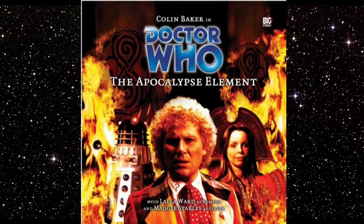The plot then goes to Gallifrey, where the Daleks are trying to get into Gallifrey, and ultimately they threaten to use the Apocalypse Element to destroy a local galaxy called Serafina. What happened after that? The device gets activated, and the destruction starts radiating out from the galaxy at a speed and pace which potentially could engulf the whole universe if it's not stopped.